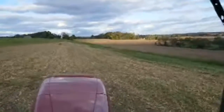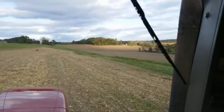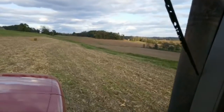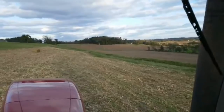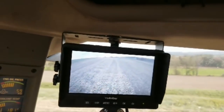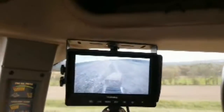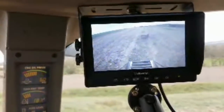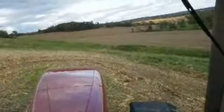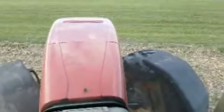Down there are soybeans, and there's a lot of soybeans in our area that are still standing, so they're trying to get them off as fast as we can with this nice weather. Watch those tires grab on these hills.